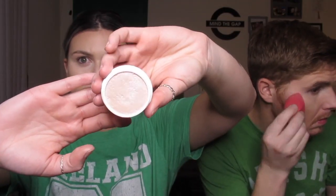Here we go. There's a little bit of a lilac-y iridescence to it. That's enough blending. I'm going to take a brush like one of these Jaclyn Hill brushes. This one is the JH09. And then again, down the bridge of the nose. Your turn. Do I blow this? No. Good job. Look at that beautiful glow you've got going on.